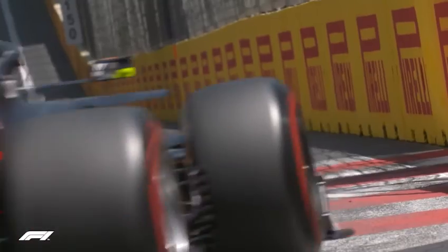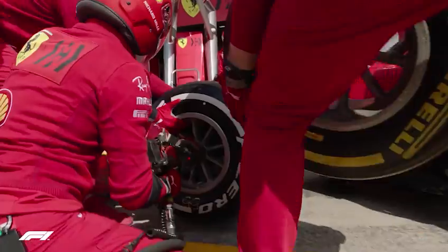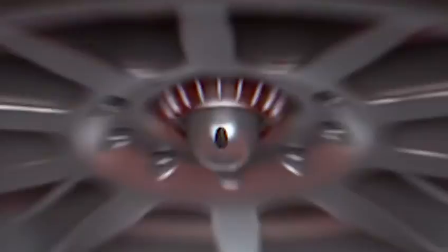Conclusion: what do you think of the new tires? Will they improve the overall racing experience of Formula 1? Let us know in the comments box.